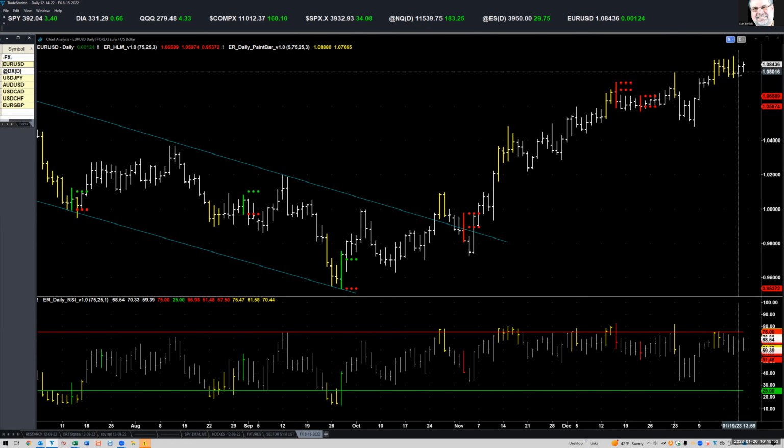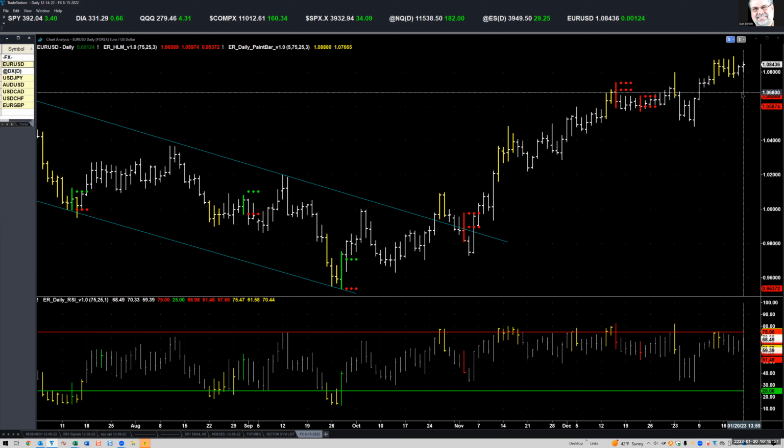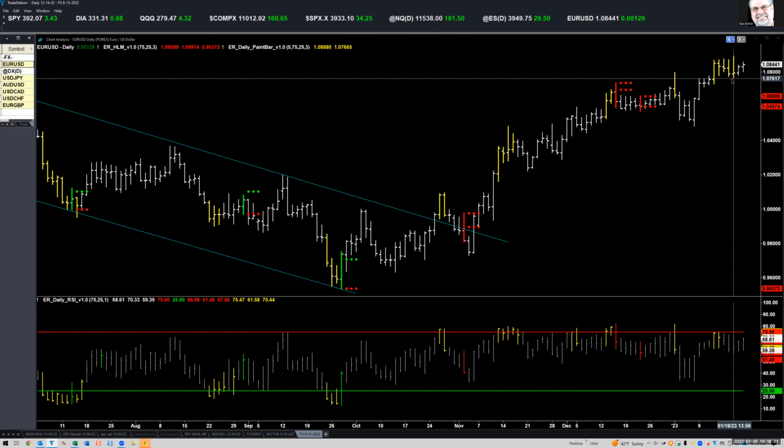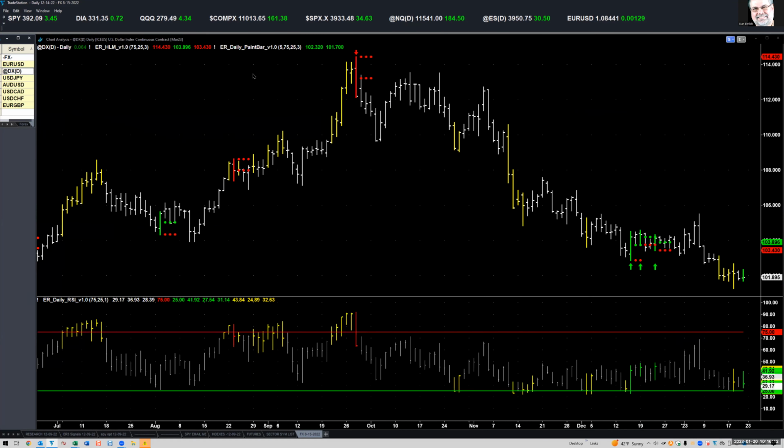Got overbought. A little bit of a rally today in the euro dollar. I'm looking for it to slip back down again because of the overbought scenario. So I wouldn't chase this market up by any means, and I'd be looking for sell signals, period. Dollar should show something in the realm of opposite.